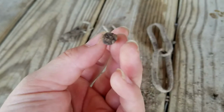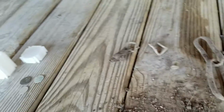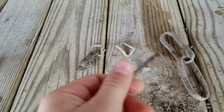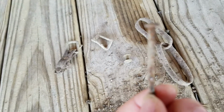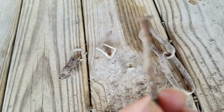We got an old square nail off the old house. Actually, wait, that's not the square nail. I don't know where my square nail went, but it definitely was an old house. Here's one from the trash pile. Come on, see it there? Yeah, there it is. My camera can't focus. Gosh. Oh, we almost had it. Anyway, it's just an old square nail.